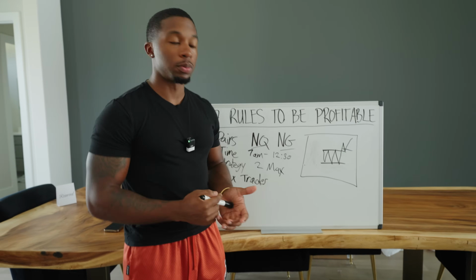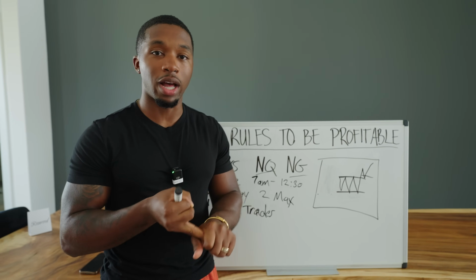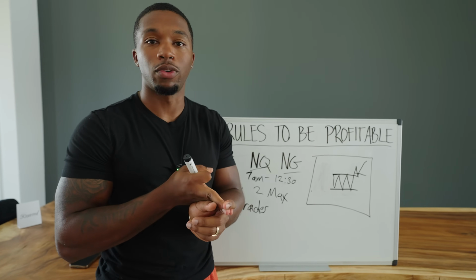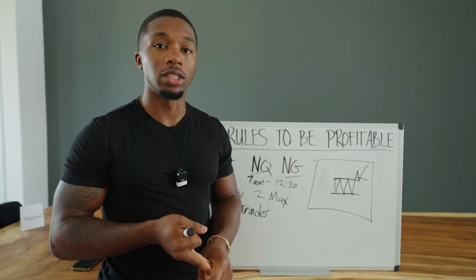My suggestion for most people, and it's going to vary depending on if you are a scalper, which is someone who's in and out of trades very fast, versus an intraday trader, which is what I am. I'm in trades roughly between 30 minutes to 2-3 hours per trade. Or if you're a swing trader, this is someone who holds them for hours, days, even weeks sometimes. What I would suggest for scalpers realistically is to have a max of about 4 trades per day.